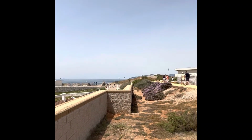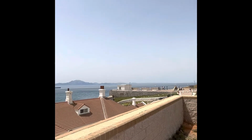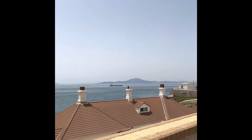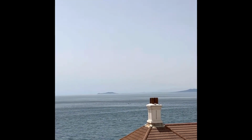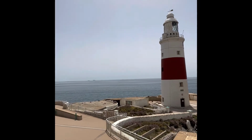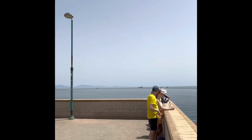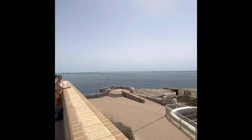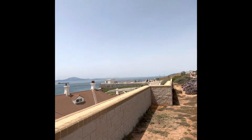Europa Point. I don't know if you can see that little mountain all the way in the back of the forest. And then this here, we're looking at Morocco. So that's in Africa. And then this little island here, that's the island itself. Everything today, it's not overcast. We said that yesterday was overcast, so we got lucky.